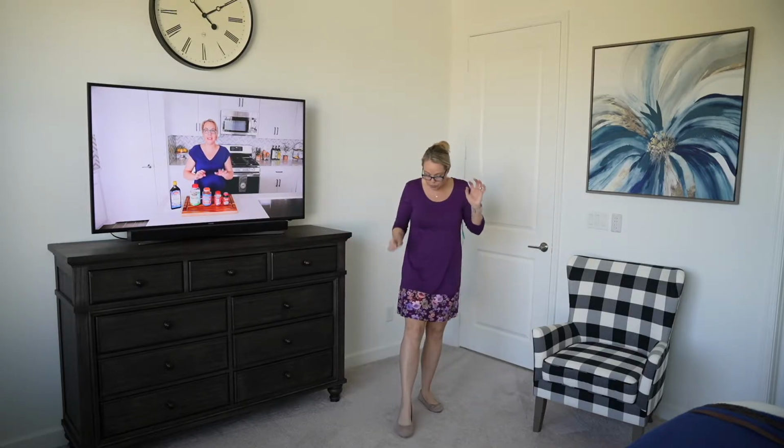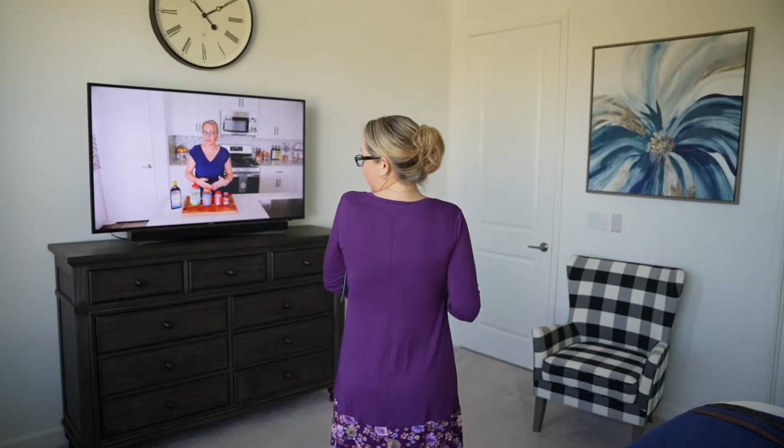I did pair it with a pair of nude colored slippers, but this would be really cute with a strappy sandal, or even a pair of white sneakers would be very cute with this to kind of run around. But here's the back and everything. Definitely like this dress. Like I said, it's very soft. And I really just kind of like the little print on the bottom here. I think it adds a little touch of detail.